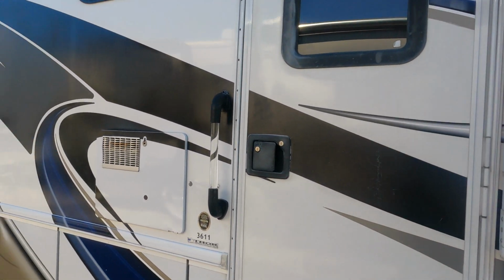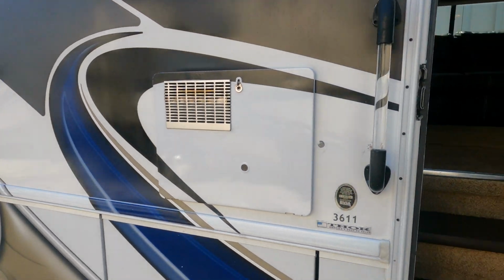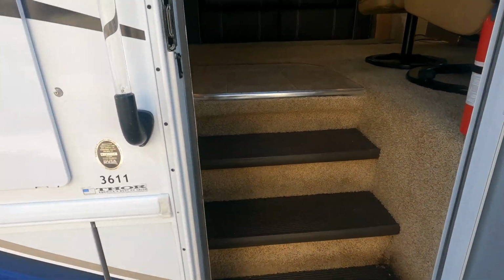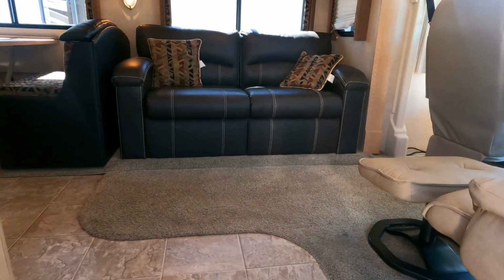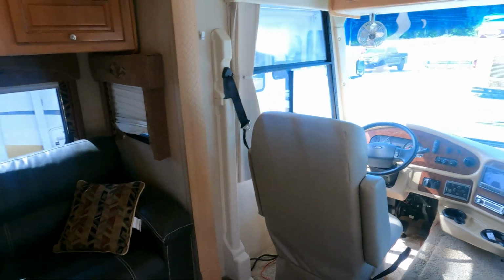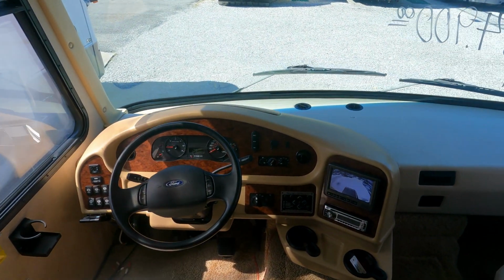Let's look inside this beautiful Toyhauler. Patio awning, power, of course. Power steps work great. Original carpet. Everything in here looks great, guys. Man, this is a nice living area. No smoke or pet odors. Dash air, nice and cold.